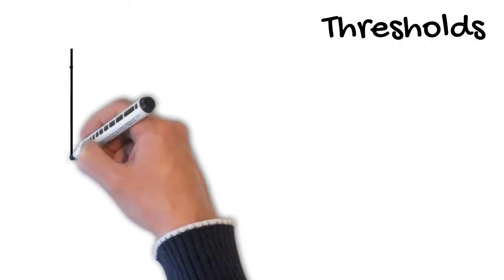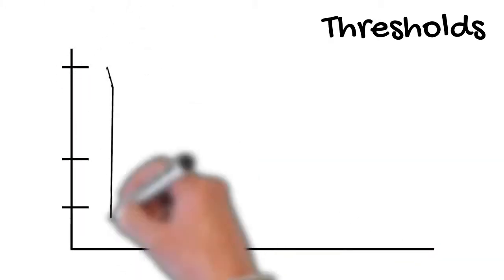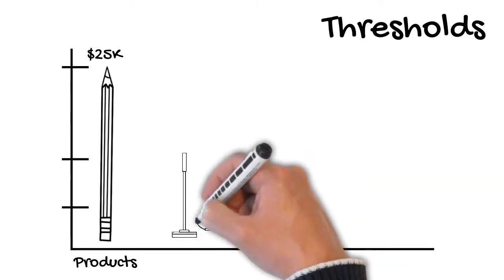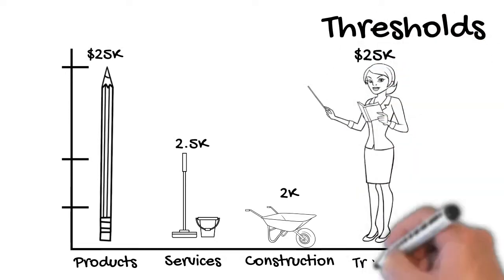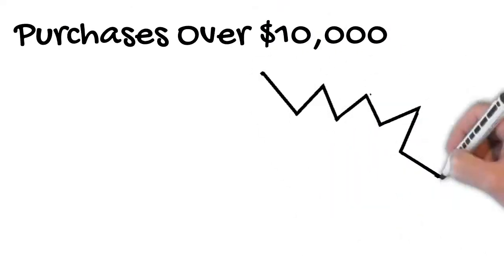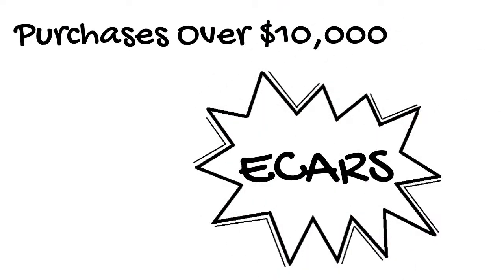Some of the basics that are important to remember are, first, the thresholds. With the GPC program, supplies can be purchased up to $25,000. Services can be purchased up to $2,500. Construction purchases up to $2,000, and training-related requirements up to $25,000. However, keep in mind that purchases over $10,000 require approval in the form of an ECAR.